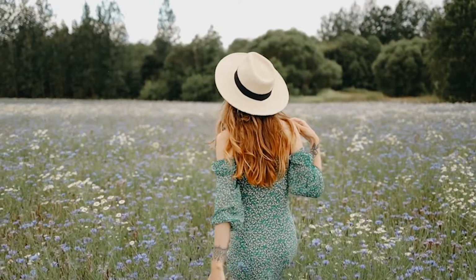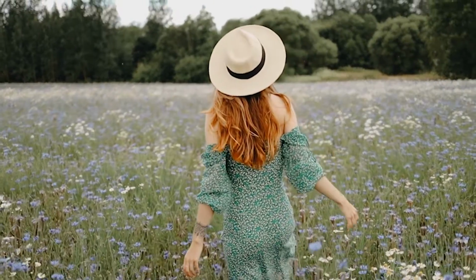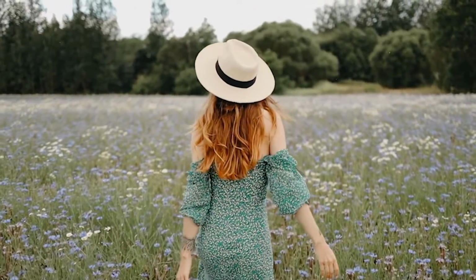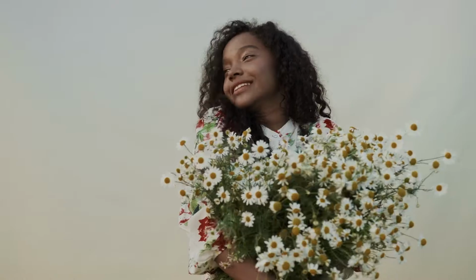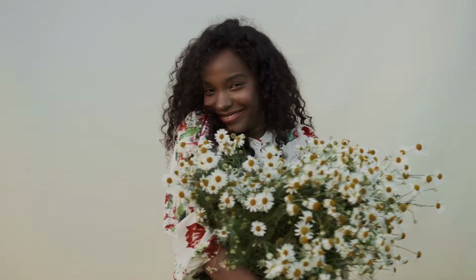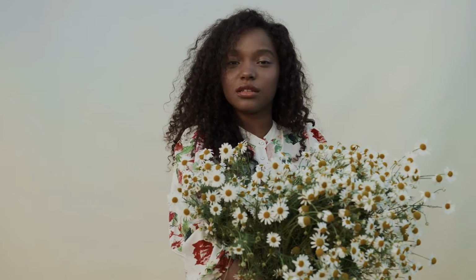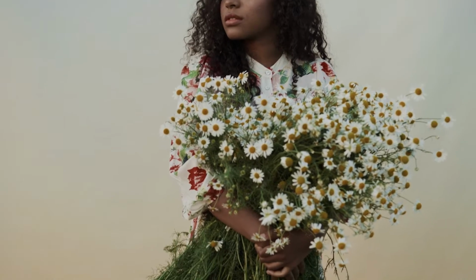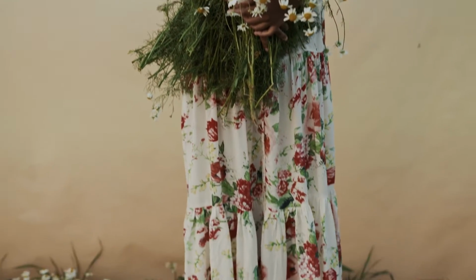I was recently in Trader Joe's and they had chamomile in the floral section. I had never seen it there before. I was really excited because they were beautiful and I had never thought of using it for an arrangement. And I was able to make a beautiful chamomile and allium arrangement for fall. And I think you should try this too.